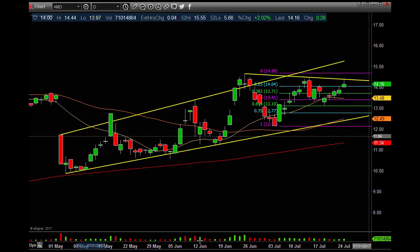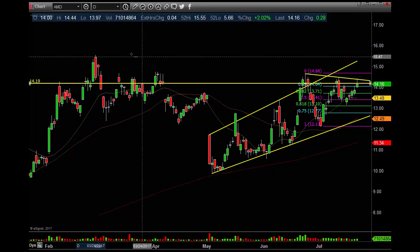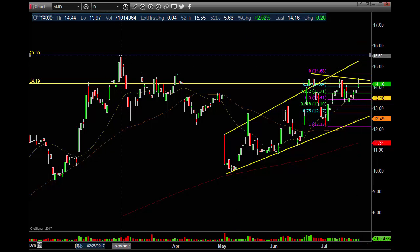We had, let's go into these areas a little bit closer here. So we had the gap fill. That's where it stopped in the first place. Right there. It will come in. We have this pivot high here around 15.55. Okay, that's going to be a little more resistance. That was the big area before when we got up there and it got rejected down in this area, and then we had the nice pullback.